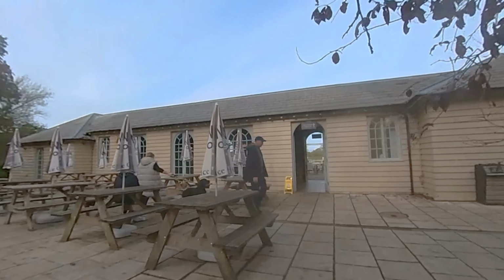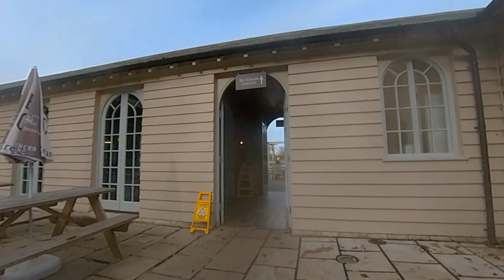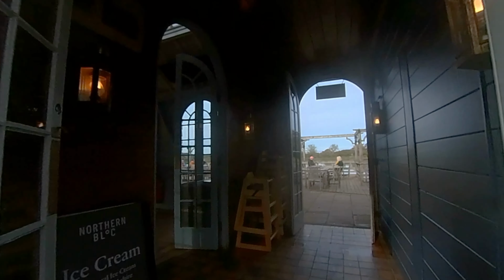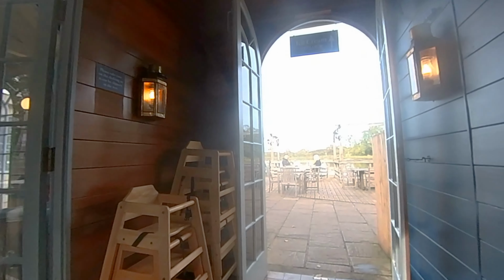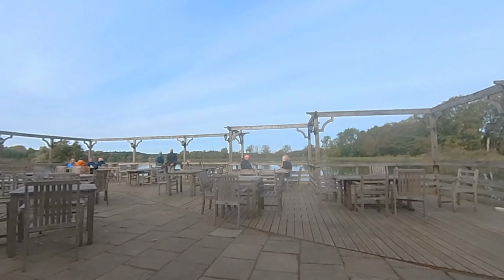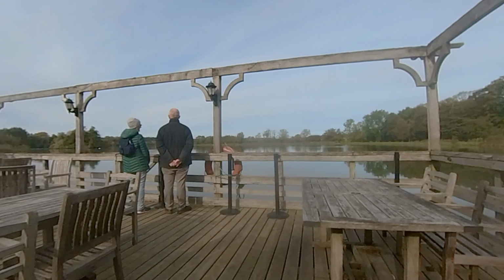Having spent a good hour exploring Ray Wood, it's time for a well-earned coffee break at the Lakeside Cafe. We pass through the entrance porch and continue outside to the rear terrace, which overlooks the Great Lake. Ian kindly moves some chairs so I can access one of the tables with a good view. Nice to see him taking his caring duties seriously.